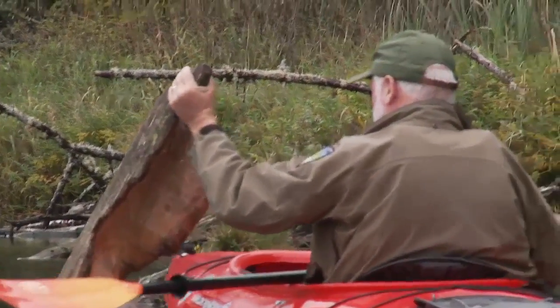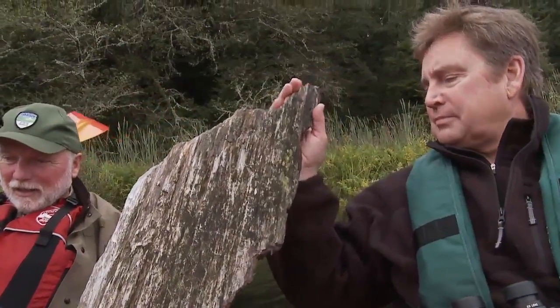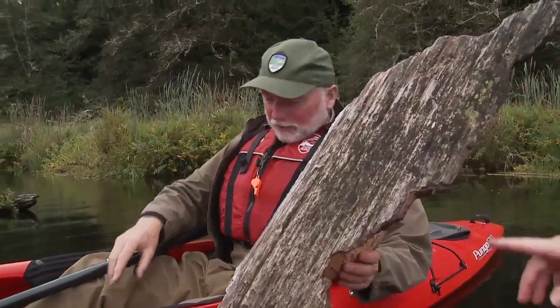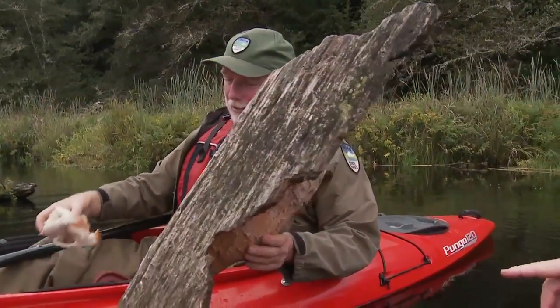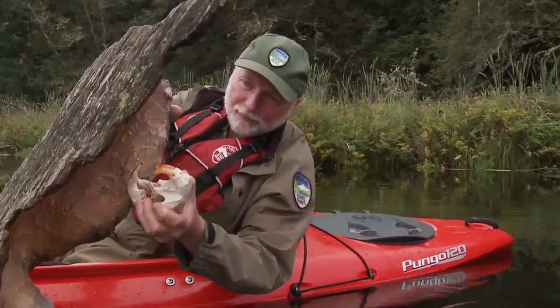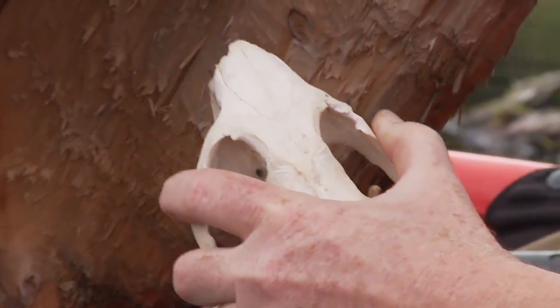Their signs are everywhere. Port Orford cedar? Yeah, I think so. What's it doing in here? I imagine it was washed down some South Coast stream and floated around the ocean, and the beavers love it. Driven up here. And look how these teeth marks line up with all the chews on here. You can see that double chiseled effect.